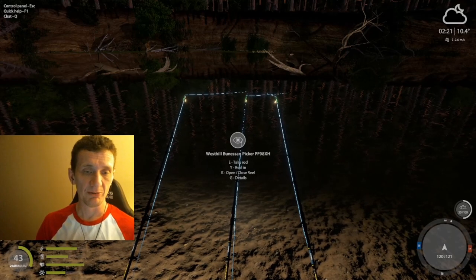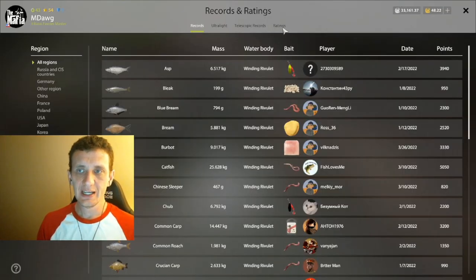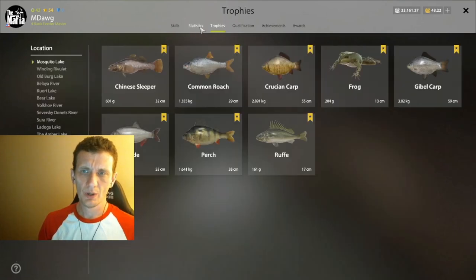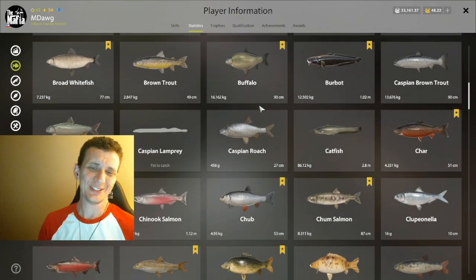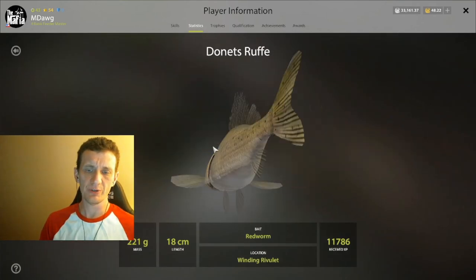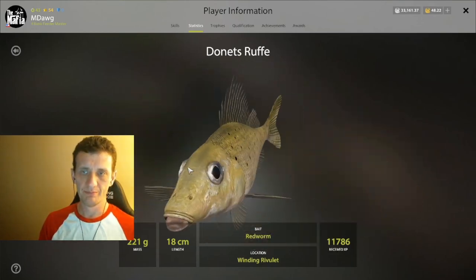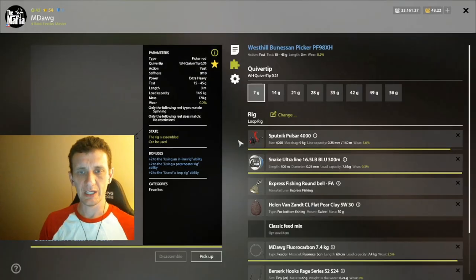So, here I am level 43. I wouldn't even know. I so rarely go for these. What does this show? Hold on. How can I look at this? I wouldn't even know the largest one I've ever caught. I just don't even think about it. I rarely go for them. But every once in a while, I'll see a spot and I'll say, oh, yeah, I'm supposed to try to catch a trophy one day. So we had a 221 gram Donets Ruffe here at Winding on Red Worm. No telling when. Probably a long, long time ago.